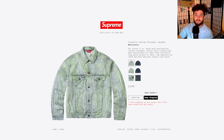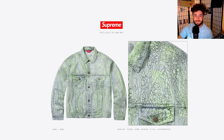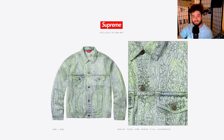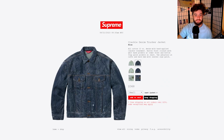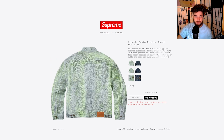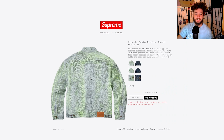Well, believe it or not, the Crackle Denim Trucker Jacket sold out. Would not have expected this guy to sell out. I think this is a pretty ugly jacket in my opinion, with the crackle treatment, hand applied. It's just not really for me. I could definitely see someone who likes this, right? Like definitely this pair right here that looks like an actual denim jacket. It looks blue, it looks normal. This one though, I can't believe this is actually the one that's sold out. Maybe it's because it looks so different. The multicolor, it's called, it looks white and yellow, kind of like a gross stain, but hey, it sold out.